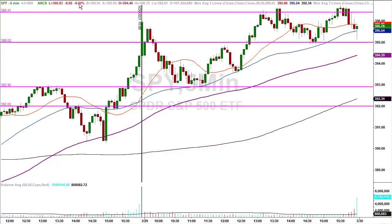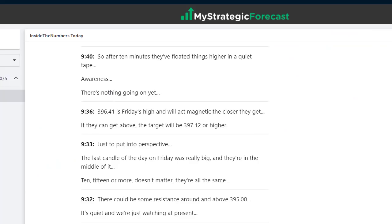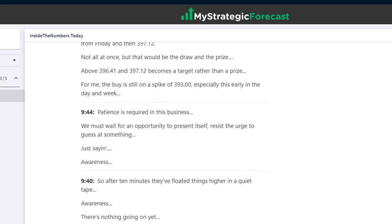392.90 is a spike of 393. 395, 396.41. You have to know your numbers to find success in the market. Let's move along and see what else we've got. 944, patience is required in this business. We must wait for an opportunity to present itself, and resist the urge to guess at something.